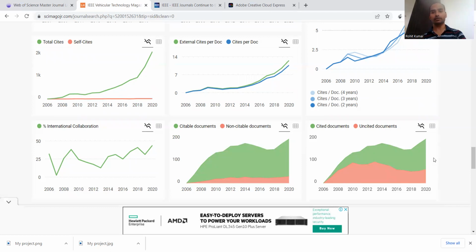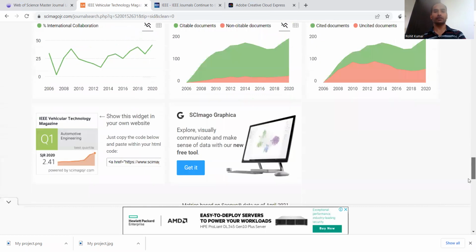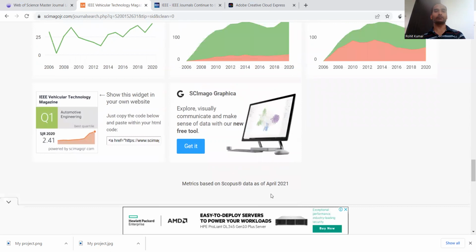Now coming to the overall conclusion of this particular journal's review. This widget shows that it's a Q1 journal, and as per my opinion, it's Q1. Before that, it's SCI. Secondly, it's Q1, and thirdly, the impact factor is 10.